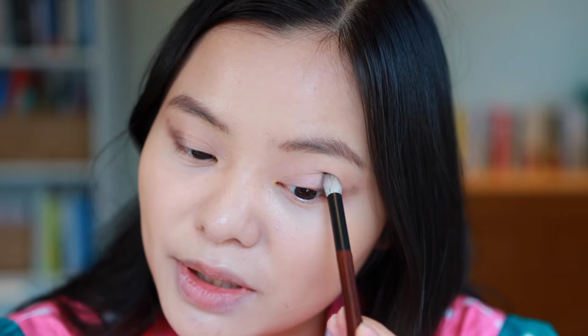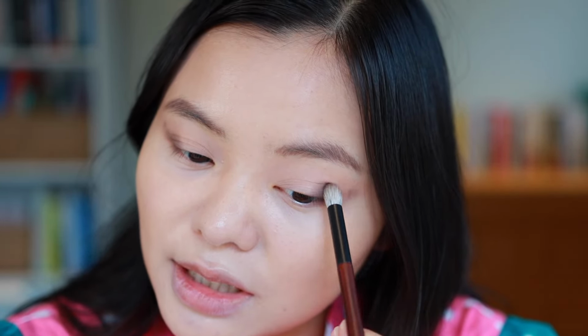Next, with the TS3 brush, I'm going into the deepest shade in this palette. And this is a very uniquely shaped brush. It's sort of like a hybrid between a crease brush and a pencil brush. And so I usually like using this to add an outer corner deepening shade. As you can see, it allows you to keep the pigment concentrated closer to the lash line, but also to diffuse it into the crease.